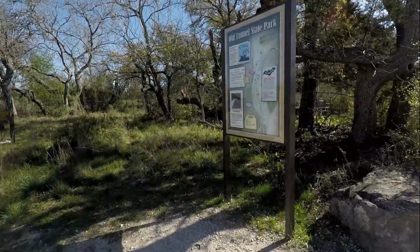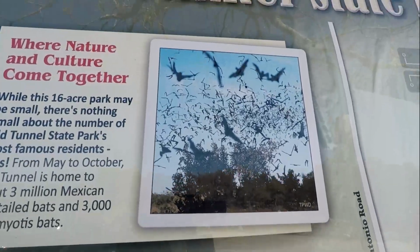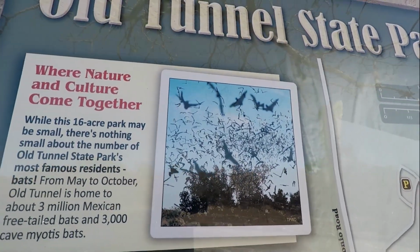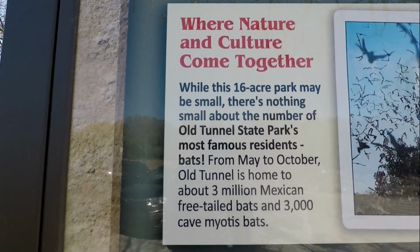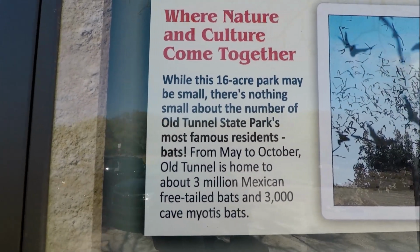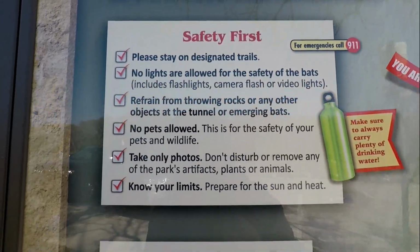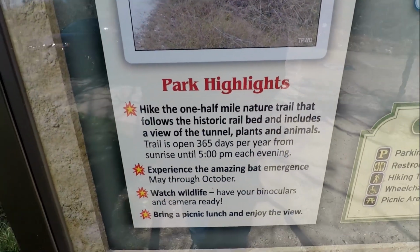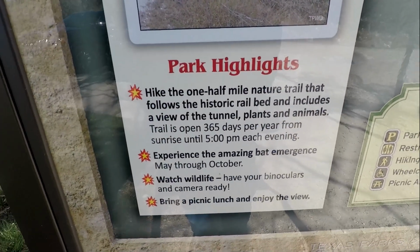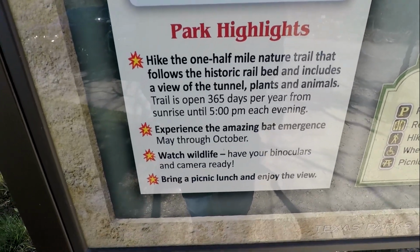Old Tunnel State Park. Biggest thing they're known for is a bat park. Bats live in the tunnel from May to October, and if you'll read this, this will explain all that to you. So you see that. Here's the safety first thing. And the park highlights. It has a half-mile nature trail. Follows the historic rail bed and includes a view of the tunnel, plants, and animals. So we're going to be doing that here in a few minutes.